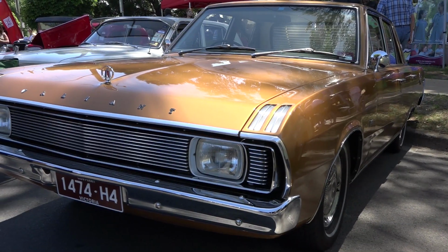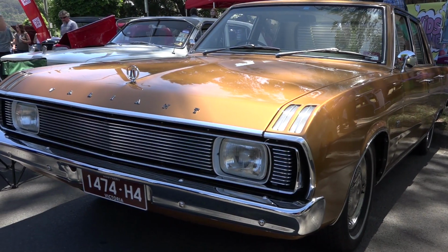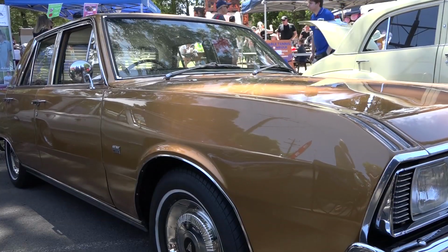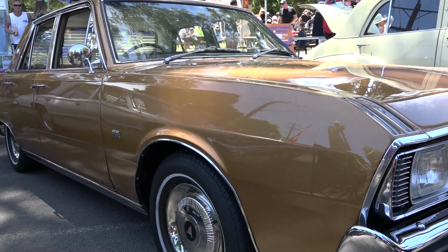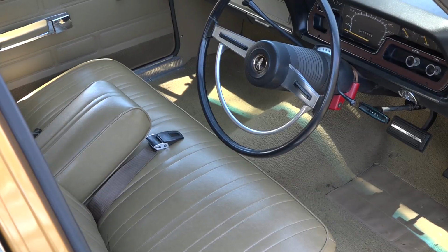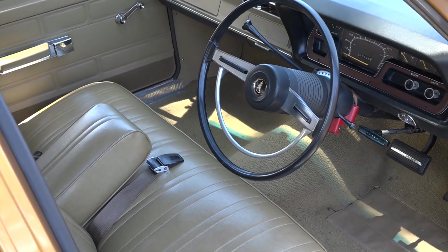Well, congratulations on this one, Matthew, because you're the Valiant of the episode. A beautiful 1970 VG Regal. Wow, what a beautiful looking car. Yeah, mate, I love it. It's great to drive. Just all around, just a great car. I just love getting in it and driving to these events.